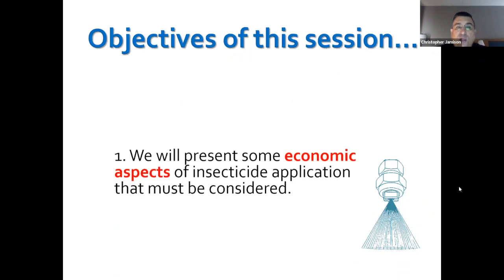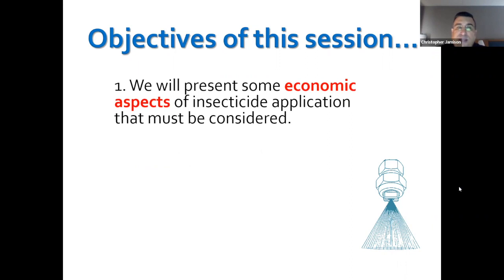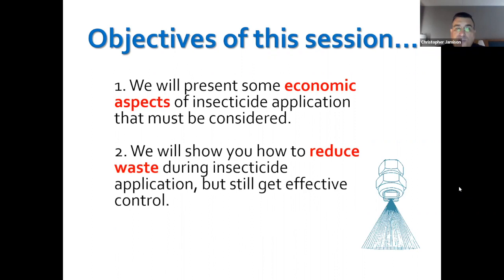So my objectives today are going to be twofold. We're going to present some economic aspects that have to be considered as you're moving forward, as you go from being a technician to possibly a manager to even an owner. You've got to consider these down the line, regardless of what your station in the industry is. And we're also going to talk about how to reduce waste. That is a huge thing that goes on a daily basis.